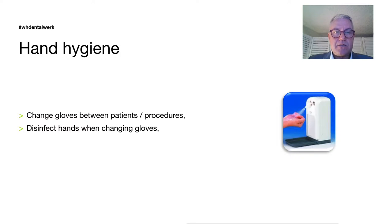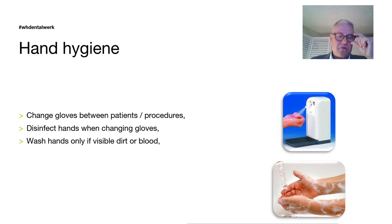And you wash your hands when they are dirty. Obviously, first thing in the morning, after the toilet, as soon as you went for lunch, then you wash your hands if they are dirty. There's one exception though. If you use powdered gloves, then your hands are always dirty and you have to wash them every time between patients.